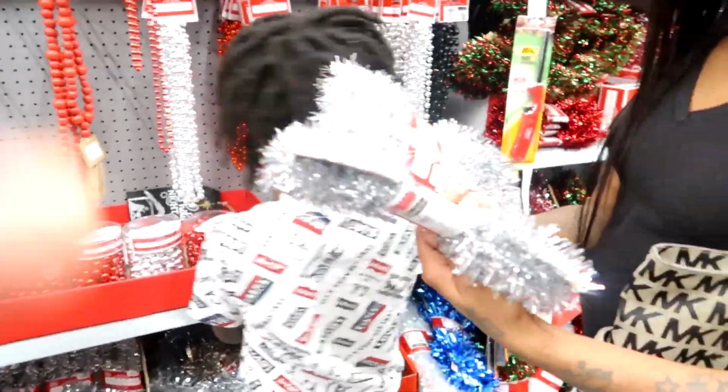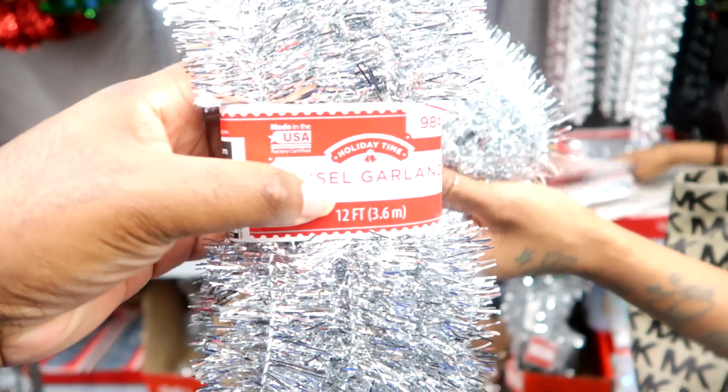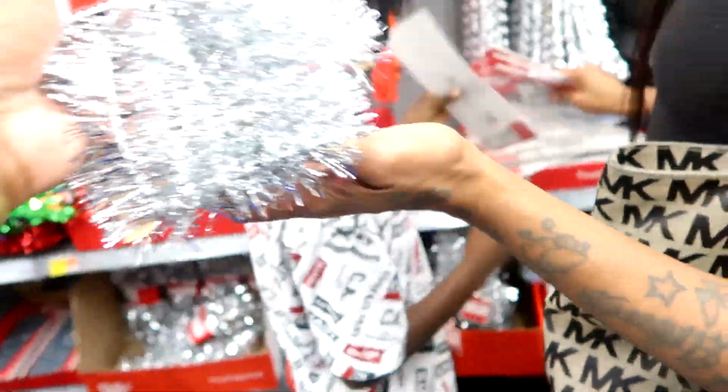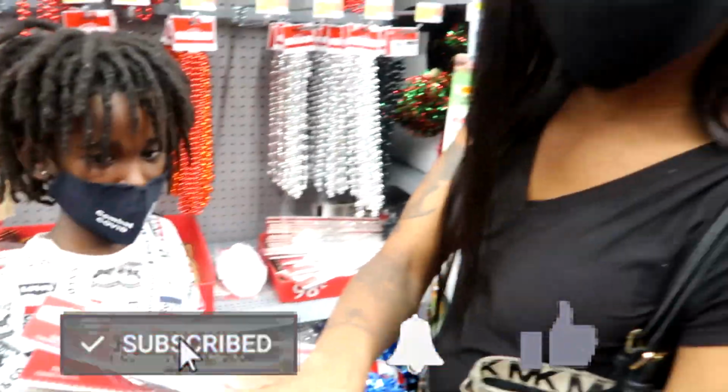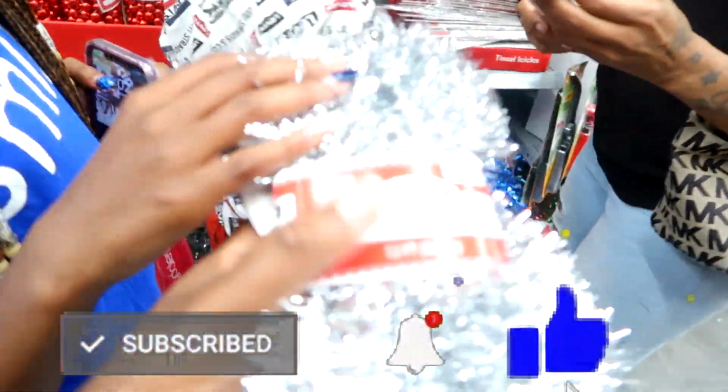How long is this? This is 12 foot, 98 cent here. And this is ice right here. How many are we gonna get? This is 12 feet. I don't know, what does it say on there? 12 feet. That's big enough, right?